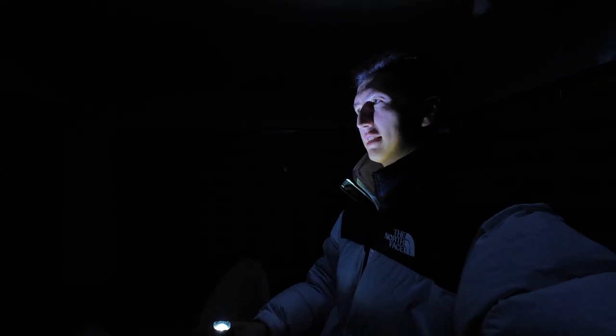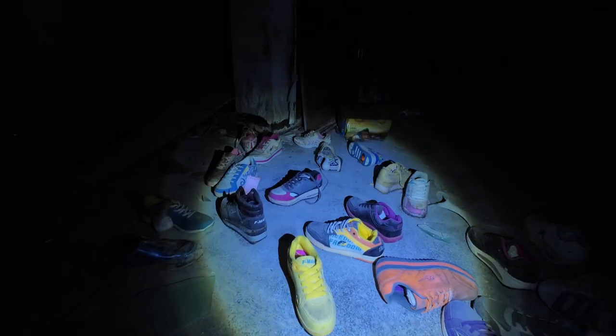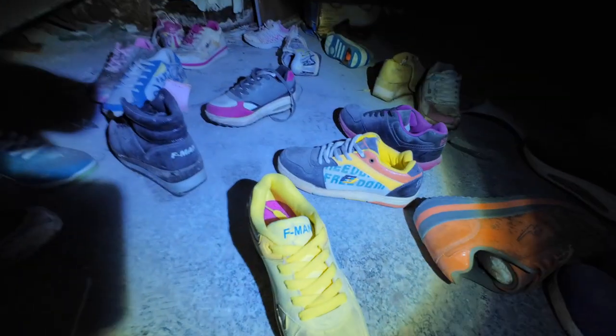Yeah, so empty and so much dust. It's just rotting in here, you know. Even has some kids' sports shoes. But yeah, I could have donated these to a charity or something. But it's left here. Look how old they are. This must have been the brand. Wow, look at all these. They have this writing, F-Man.